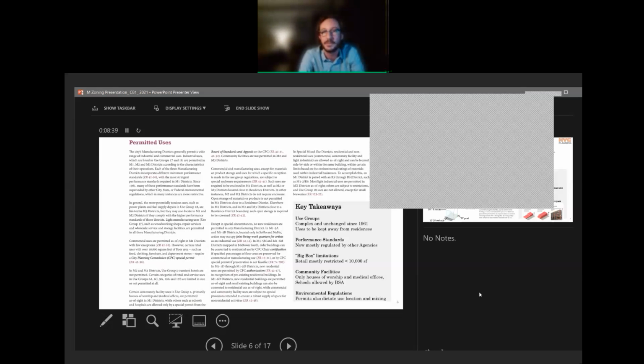Also want to point out that a lot of retail is limited to less than 10,000 square feet in all M districts. This is, you'll often see, it's called big box limitations, things like supermarkets, department stores. There are some exceptions, which we can get into. And then, of course, community facilities, which I talked about earlier. There's a wide variety of community facilities, but what's really mostly allowed in M districts are things like houses of worship, churches, synagogues, or medical offices. So things like hospitals or doctor's offices. Schools are allowed, but there's again a BSA special permit for that.